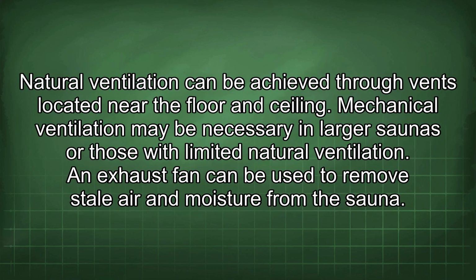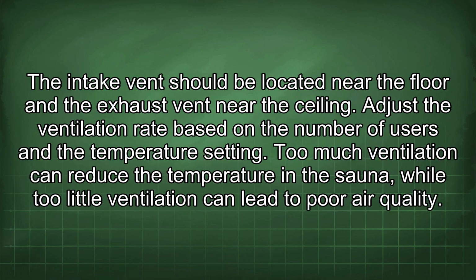Natural ventilation can be achieved through vents located near the floor and ceiling. Mechanical ventilation may be necessary in larger saunas or those with limited natural ventilation. An exhaust fan can be used to remove stale air and moisture from the sauna. The intake vent should be located near the floor and the exhaust vent near the ceiling. Adjust the ventilation rate based on the number of users and the temperature setting.